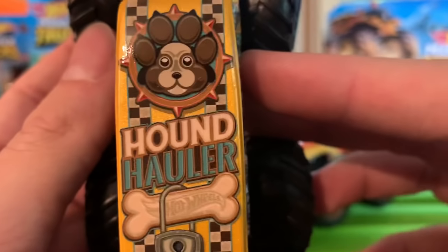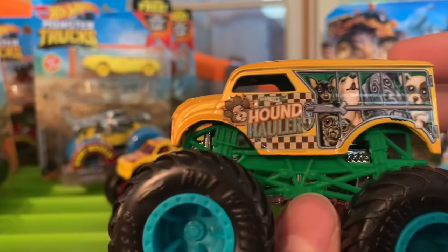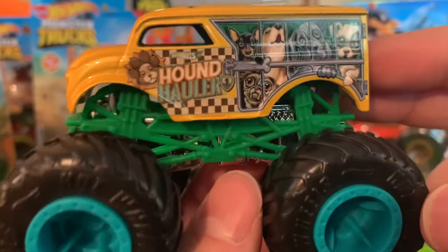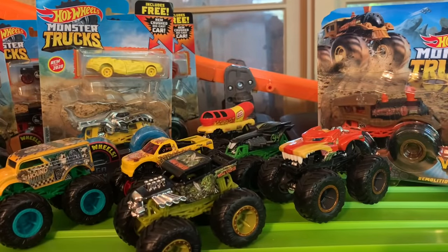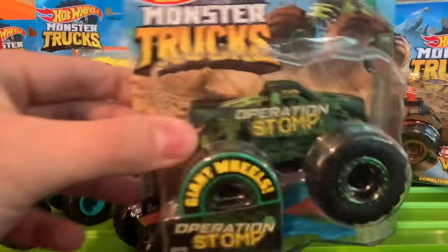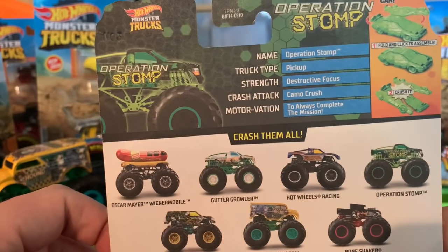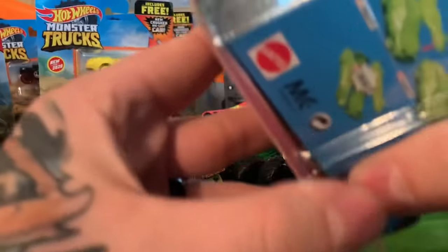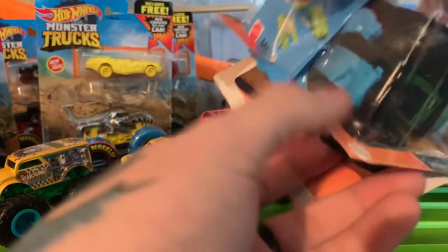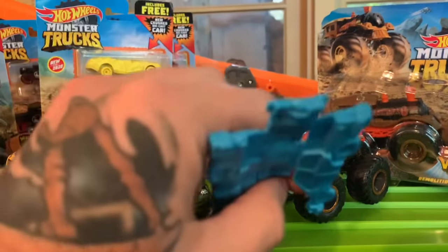Well, that puppy looks happy. Hound Hauler. Got the dog bone with the Hot Wheels sign and the padlock. Yeah, I gotta say, this is kind of a sad truck. Yeah, okay, Hound Hauler. All right. Next up, we have Operation Stomp. To always complete the mission. All right. Give me the monster truck. Comes with a turquoise crush car.